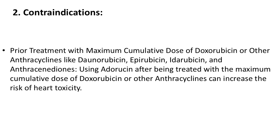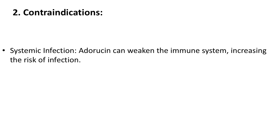2 Contraindications: prior treatment with maximum cumulative dose of doxorubicin or other anthracyclines like daunorubicin, epirubicin, idarubicin, and anthracene-diones. Using Adorucin after being treated with the maximum cumulative dose of doxorubicin or other anthracyclines can increase the risk of heart toxicity. 2 Contraindications: systemic infection. Adorucin can weaken the immune system, increasing the risk of infection.